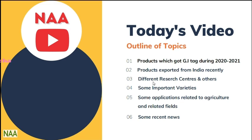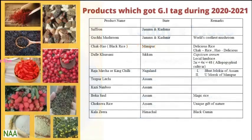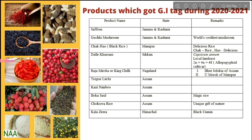So now coming to our first topic, different products which got geographical indication tag during the year 2020 and 21. The first product is saffron or zafran which got geographical indication tag from the state Jammu and Kashmir. Another product which got GI tag from the same state is gucchi mushroom, which is a type of mushroom and this is the world's costliest mushroom.